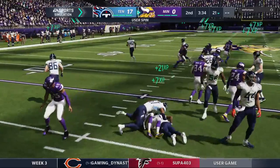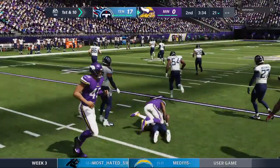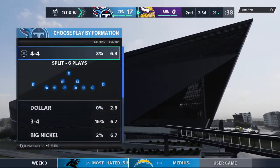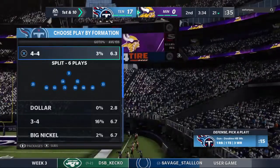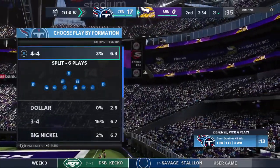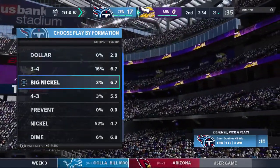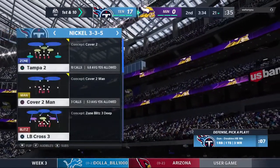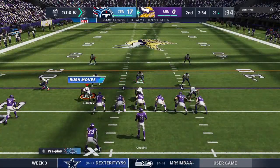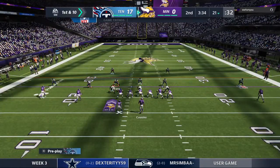He's able to get this across the 20, but not by much, as he's marked down officially at the 21. 1st and 10 at their own 21-yard line. The Minnesota offense about ready to get this next drive underway.